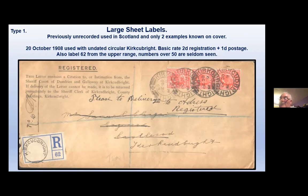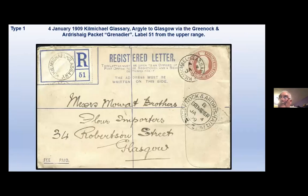But that's the way it goes. Now, the next one is actually the only other one that I've seen. And this is from Kilmichael Glassery in Argyll. And that's going via the Greenock and Odrishig Packet Grenadier there. And that once again is label 51. That one was sold on eBay recently, last year. Unfortunately, couldn't get it, but I got a picture of it just for my records.